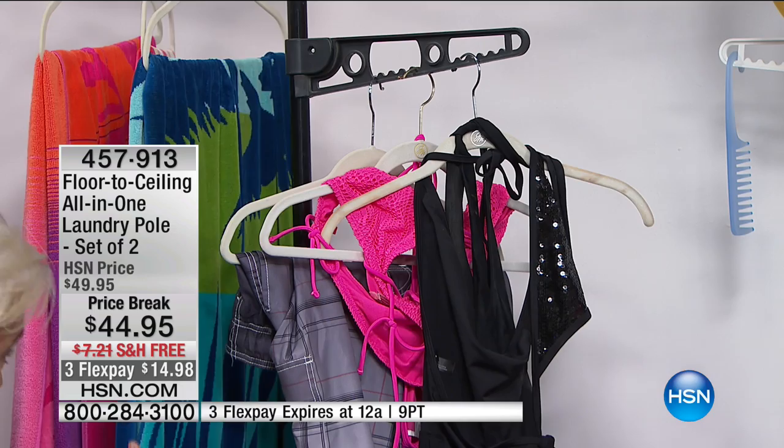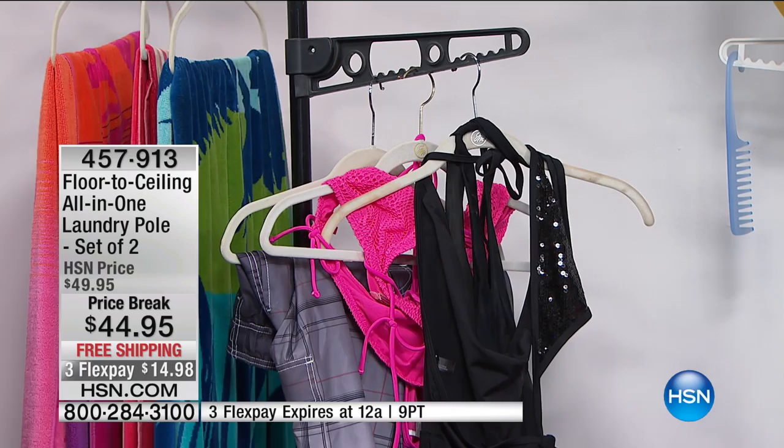Smart. Now, Connie, it goes from 3 feet to 9.5 feet. You don't need any tools. And honestly speaking, what do you do on laundry day? Hang things up in the doorways? Put it on the kitchen table? You do, but then it ends up falling.